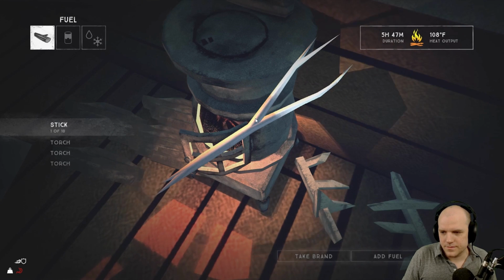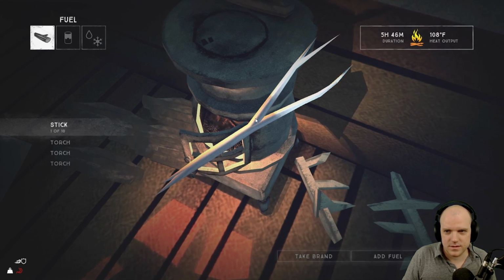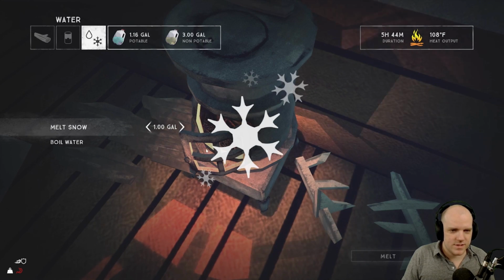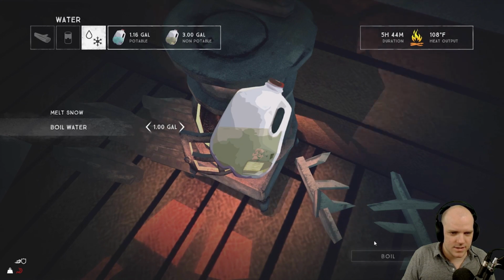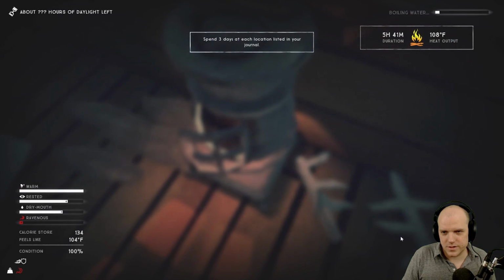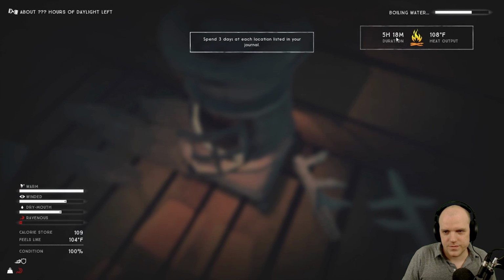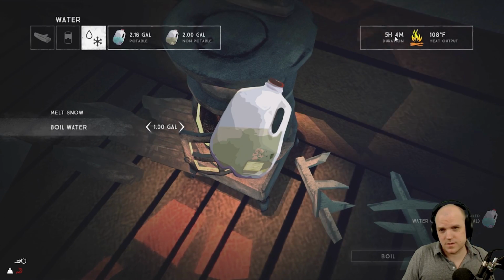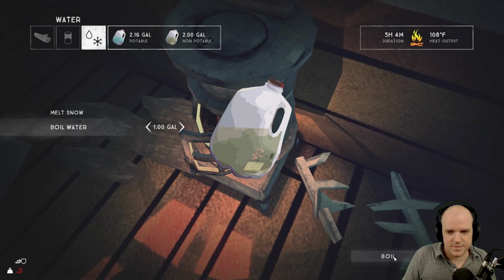You think the whole tower is transferring heat? I kind of think it's because I'm underneath this thing. Okay, so there was 1 hour and 17 minutes to melt a gallon. 543. I know this is faster. Okay, so that was 38 minutes. So about half the amount of time.